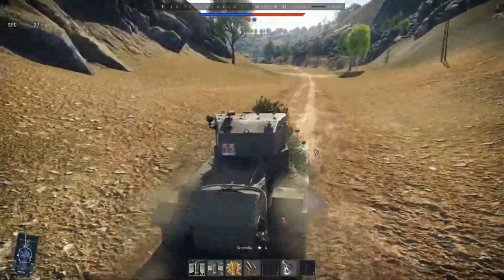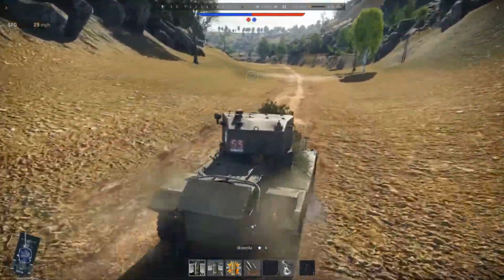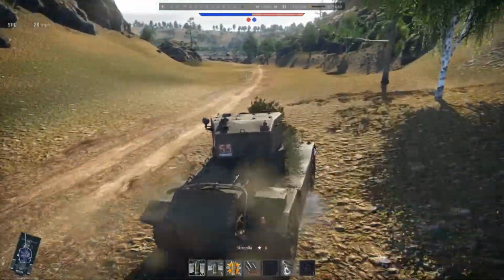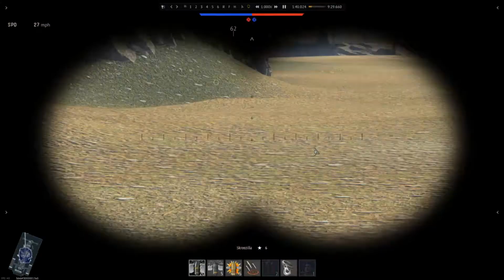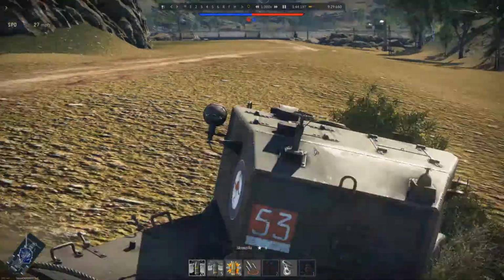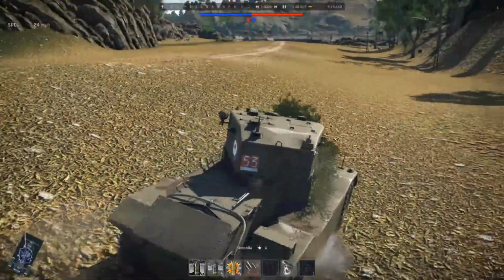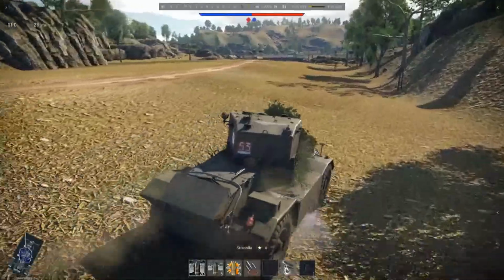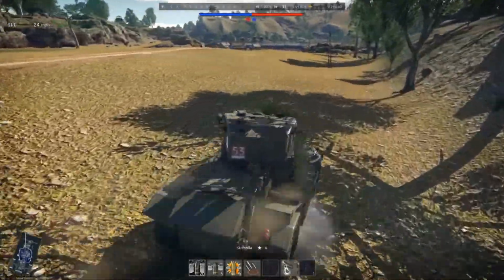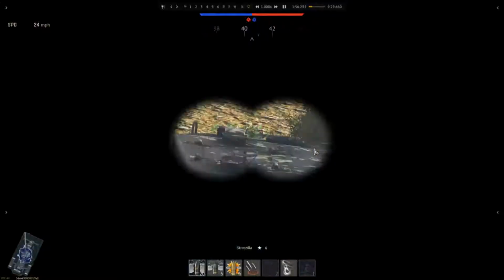Also the 6x6 AEC Marshall. But we don't need to talk about the Marshall because the Matador is the chassis that this armoured car is based on. Now, this is a very cool armoured car. The AEC armoured car is arguably the first wheeled tank. Now, you can absolutely have a tank on wheels. It's all about thickness of the armour. We'll get into that later on.